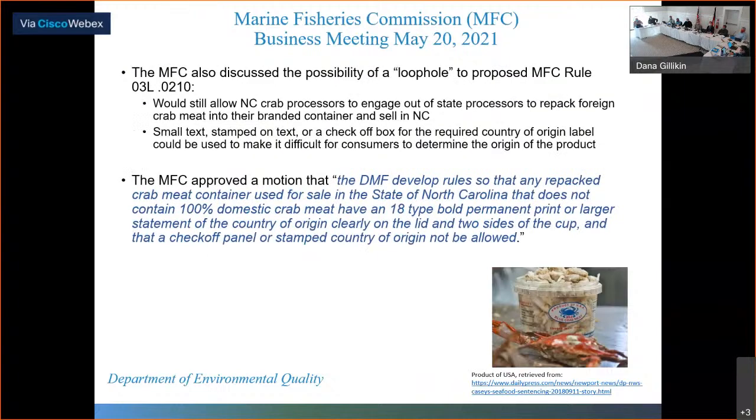Earlier this year at the May Commission meeting, the Commission discussed the possibility of a loophole to proposed Rule 03L .0210 that would still allow North Carolina crab processors to have foreign crab meat repacked into their branded containers in other states and then sold in North Carolina. Also discussed was the possibility of using small text, stamped on text, or a checkoff box for the required country of origin label that may make it difficult for consumers to determine the origin of the product.